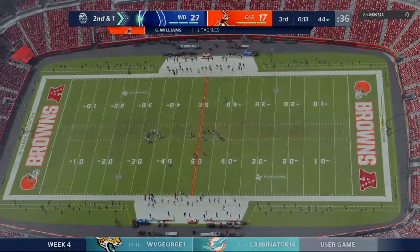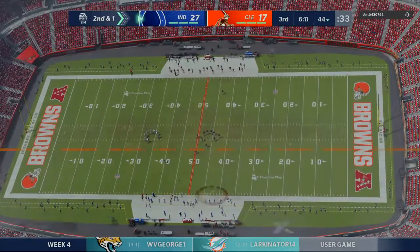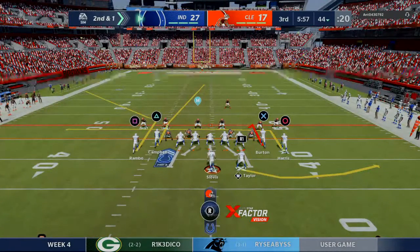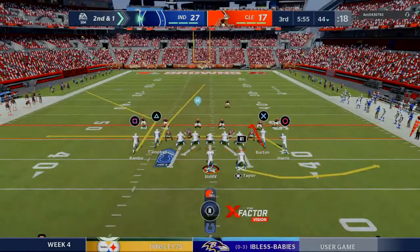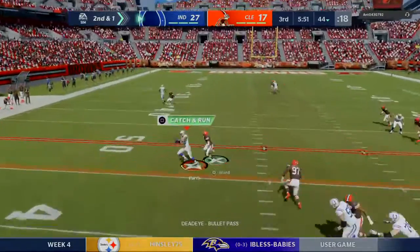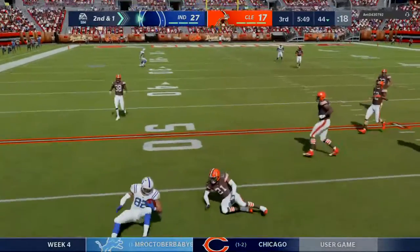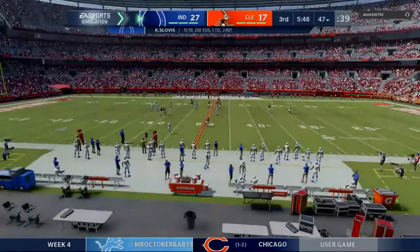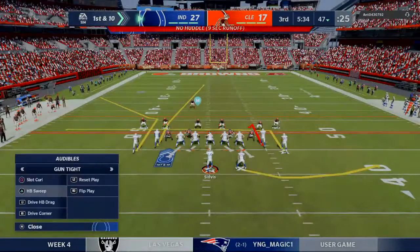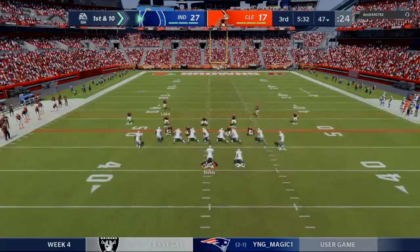Brings up 2nd and a yard at the 44-yard line. That last catch short of the marker by just a yard leaves him with a very manageable 2nd and 1. Now here's a throw that's complete. And he'll go down right around the 47 this time. Back-to-back receptions for him, and it's another first down.